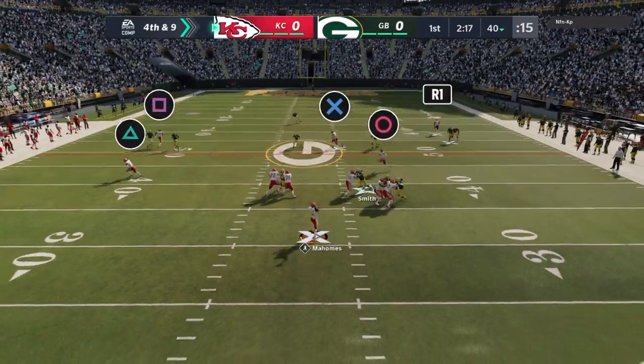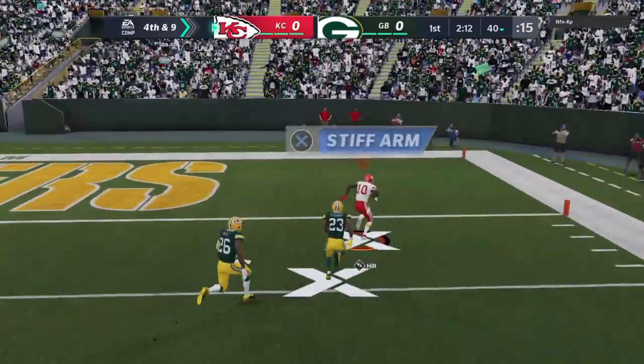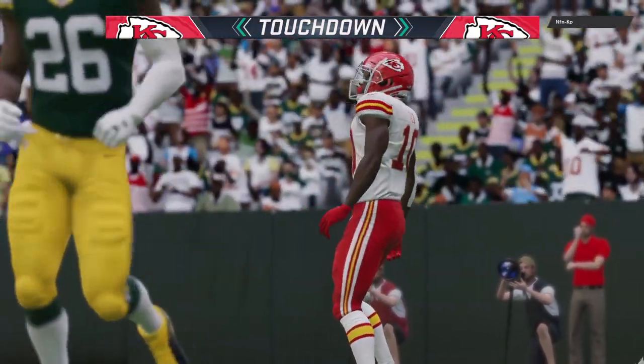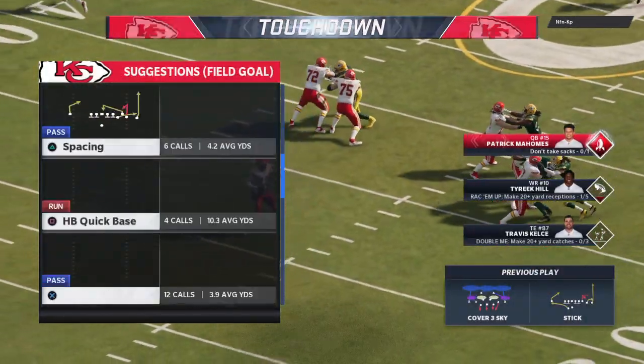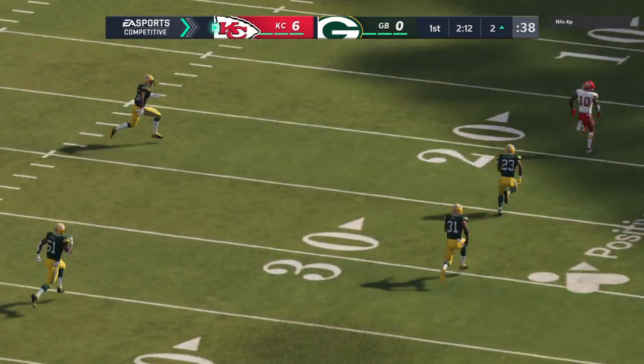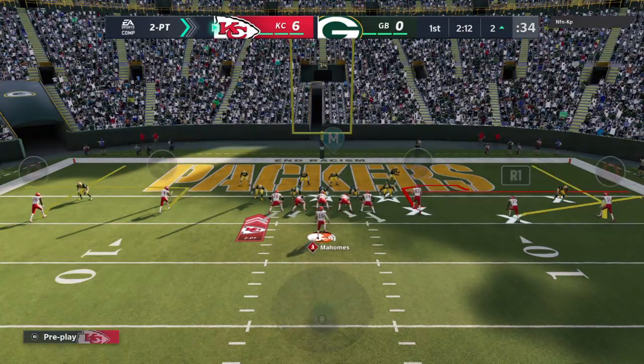They do go for it. It's Mahomes, and going deep for Hill. Got a man. It's caught inside the 10, and all the way in for a Kansas City touchdown. Touchdown. Tyreek Hill, 60 yards. And the Chiefs are going to take a first quarter lead.